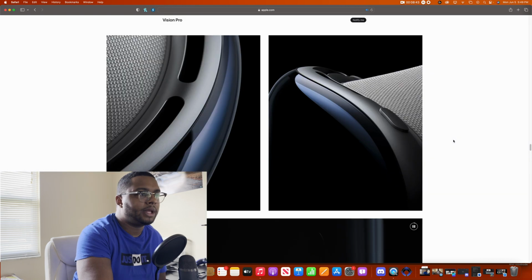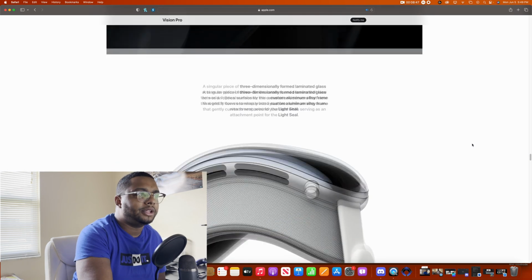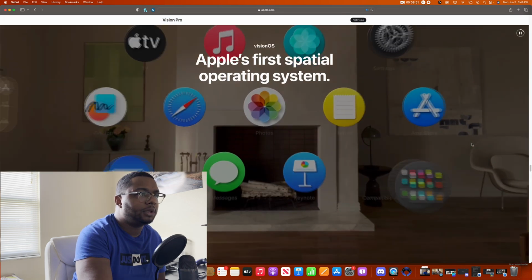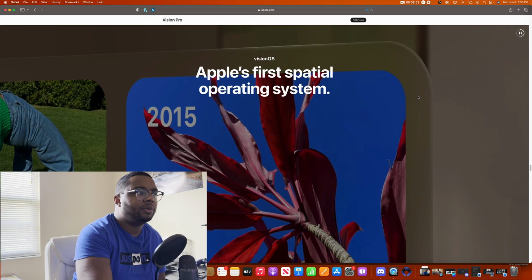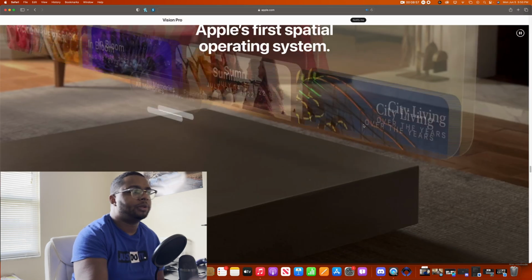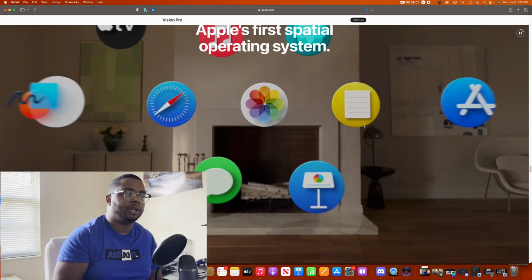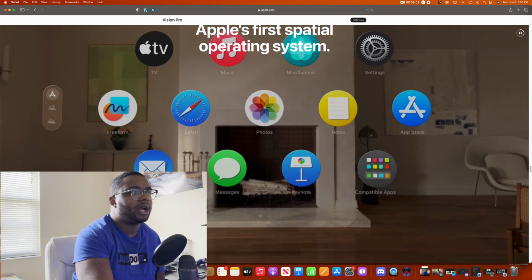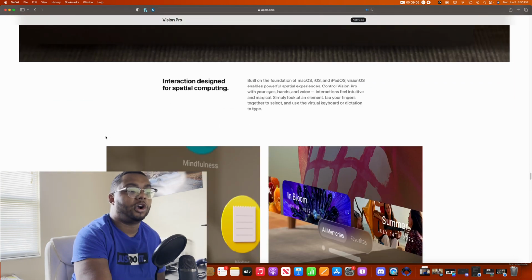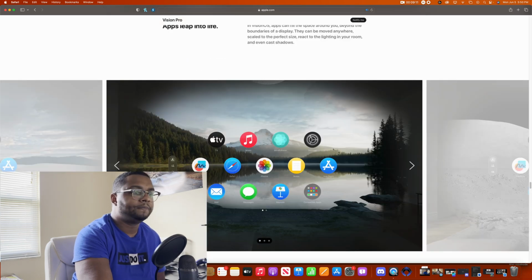I don't know if it shows here, but the Vision OS is what they're going to be calling the operating system, obviously. So really nice. You're able to push and pull forward to you however you like the system to interact with you. These are some of the common apps. A lot of 3D or third-party apps are going to be going on with it, so that's going to be really nice.